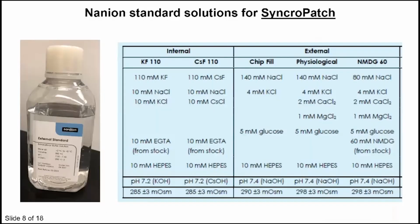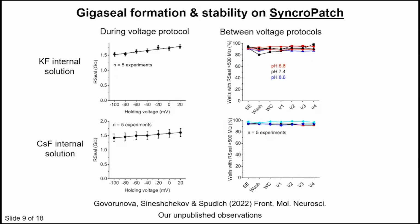Nanion provides standard solutions for the SyncroPatch measurements, and their external solutions are indeed pretty standard, but their internal solutions are quite unusual because they are based on fluoride salts. And these fluoride salts are a key ingredient for the high success rate of Gigaseal formation because of the formation of insoluble calcium fluoride.